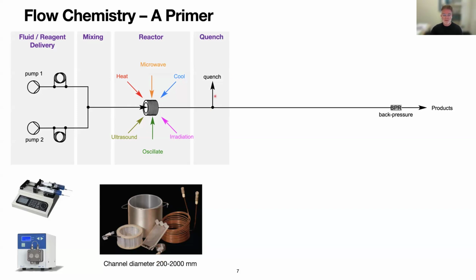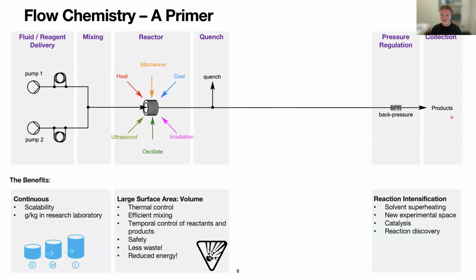Sometimes the reactions do require a quench step. So if we've generated a product here in the reaction zone, and then it's moved away from the reaction zone, we're flowing along here and we might need to quench a particular reactant, and we have the ability to do that. And of course, you do require back pressure regulation in flow systems that allows, firstly, the accurate pumping and metering of solvents into a flow reactor. So you need some pressure against the solvent front. And also, if you're operating at very high temperatures, a back pressure regulator stops the solvents from boiling out of solution. And then once the products have been driven through the back pressure regulator, then they're collected and isolated.